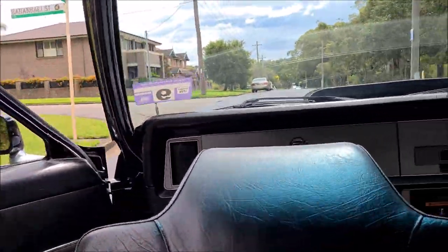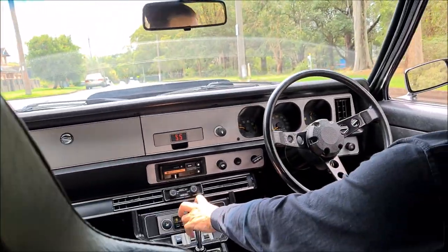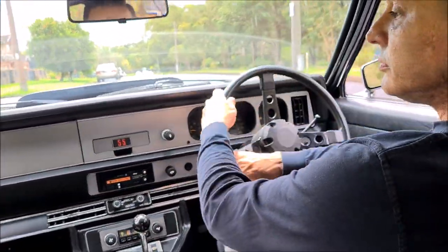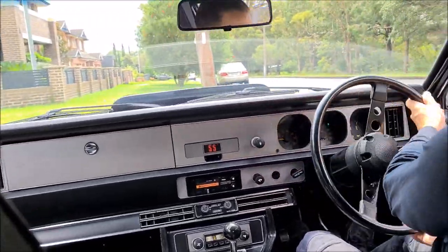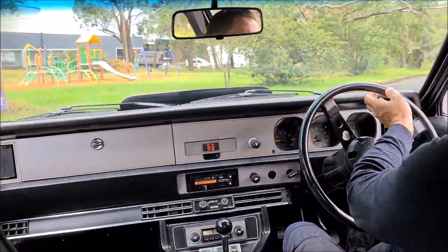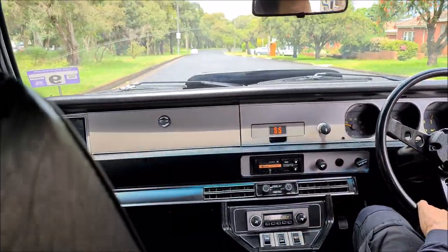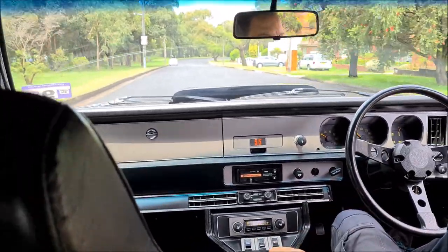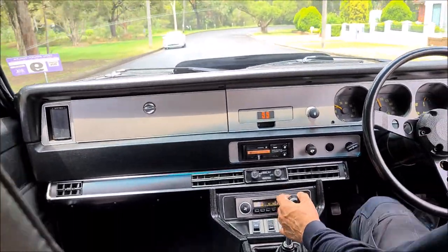Basically, it's fully reconditioned and repainted. All the gauges work. Done 96,000, is that right, Chris? Yes, 96,000 kilometres. The flares haven't been cut, the guards haven't been cut, so there you go.